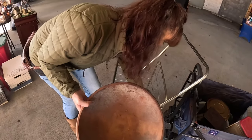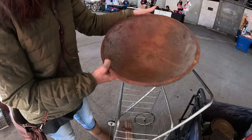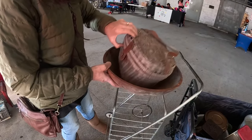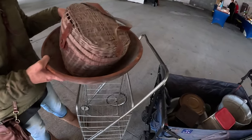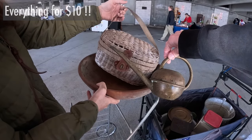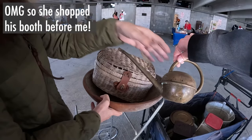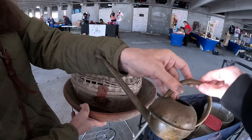Ooh, look at that massive dough bowl. We got the bowl. What'd you pay for that? I got this and that copper pan for 10. What? She got all this for $10? Yes. Oh my God, whose booth was that? Right behind you. Right here where I just bought stuff. She got all this ahead of me. I was here before. But look how cute this is.